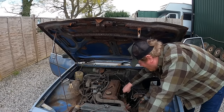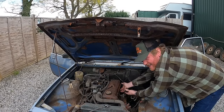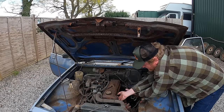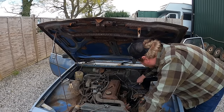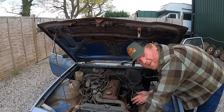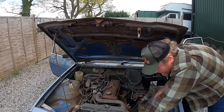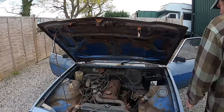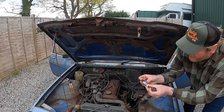Spinning round loads better now, and I can feel the compression out of each cylinder. So much, listen to this. Using a lot of the battery there. But that's incredible stuff. That just span over nicely without the spark plugs in. So I'm really happy with that. Is the ignition still on? No, ignition's off. Cool. Right. Yeah, close enough.